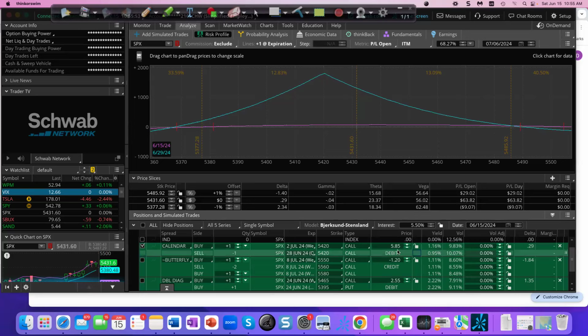No. I notice with these 15-day calendars, if I put them on Thursday, I would say 75 to 80% of the time I would get out on Monday. But depending on news and different things, you might have to stay in them longer. And so I'll continue next Thursday. I would be looking at a 15-day calendar.